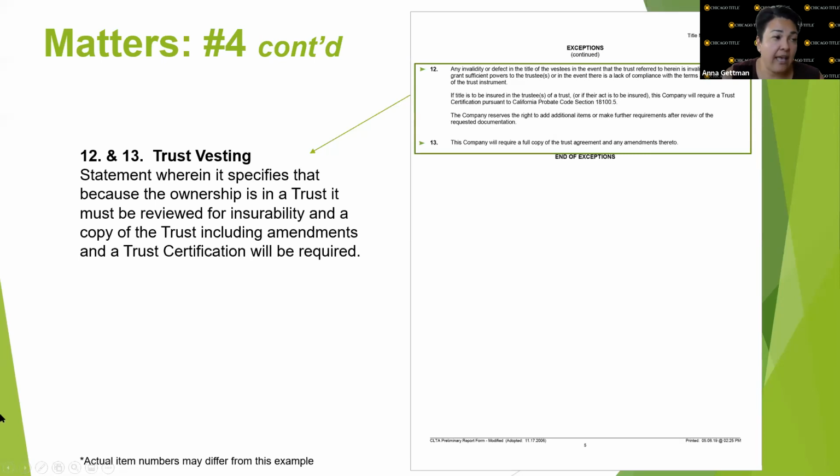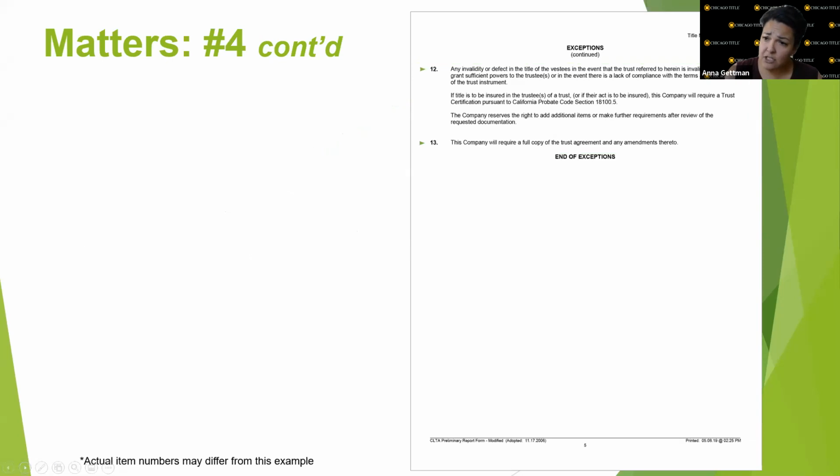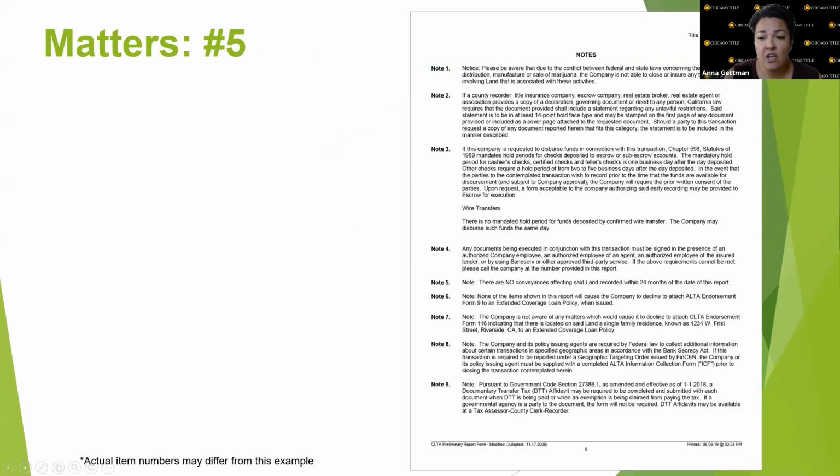So we will ask for that, and then we will ask for a trust certification on top of that. It's just for our documentation and what title requires. We have to have a certification with those sellers certifying that nothing has changed, that these people are still the trustees, or these people are still the successor trustees, or there's nothing that has been changed.